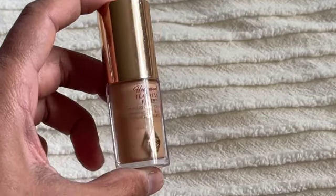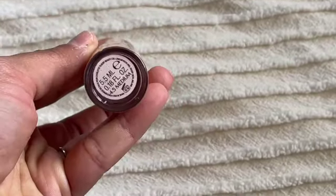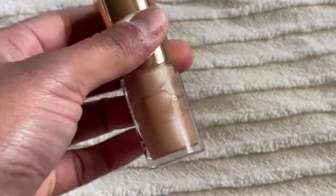I guess this also goes in the primer category, my trusty Hollywood Flawless Filter. It's hard to tell how much I've used of it, but you can see some through the window. This is shade 4.5 Medium. I use this with my tinted moisturizer, so I guess I do use a primer.